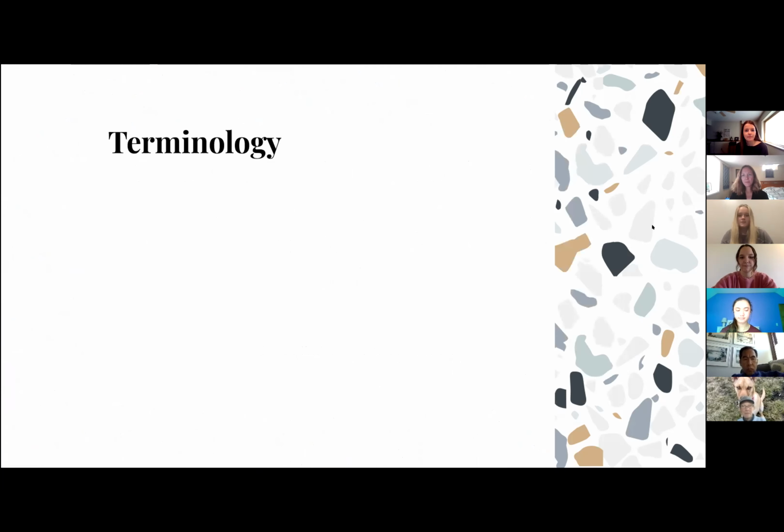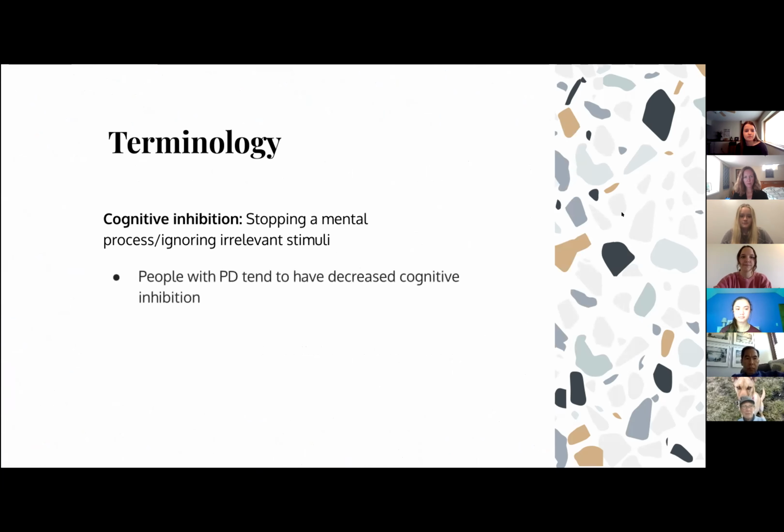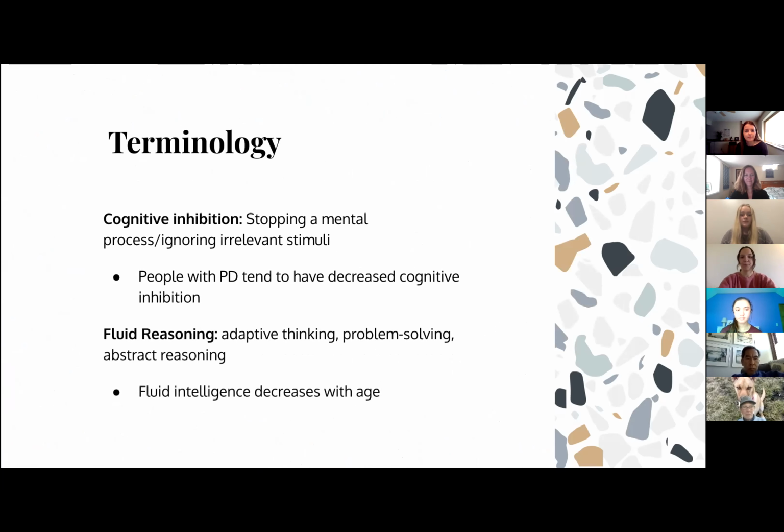Okay, so some terminology to start off about our study. Cognitive inhibition is stopping a mental process or ignoring irrelevant stimuli. And people with PD tend to have decreased cognitive inhibition. And then fluid reasoning is the adaptive thinking, problem solving, and abstract reasoning. And then fluid intelligence also decreases with age.